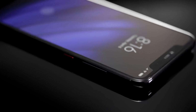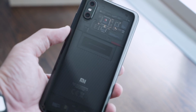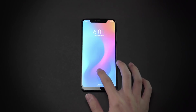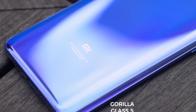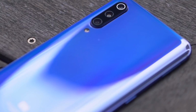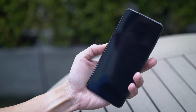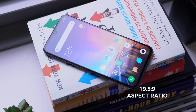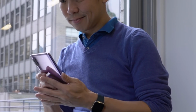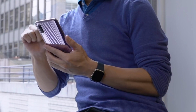The Mi 9 takes on pretty much the same design language as its predecessor, the Mi 8. Gorilla Glass on its front and rear, curved sides on the back of the phone, but you'll notice that this year's model is narrower and taller thanks to its new 19.5:9 aspect ratio. I like the size and shape of the Mi 9, it fits in the hand really well.